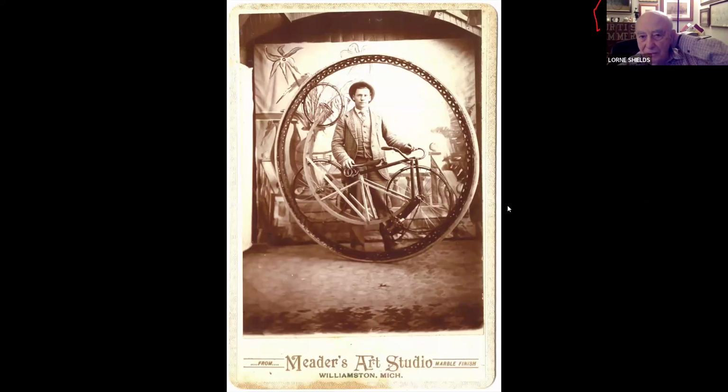So here's another, this is the late 1880s. This is a monocycle, and the gentleman created this out of a hard-tired safety. And of course, that revolved around. Those images are really unusual to find.